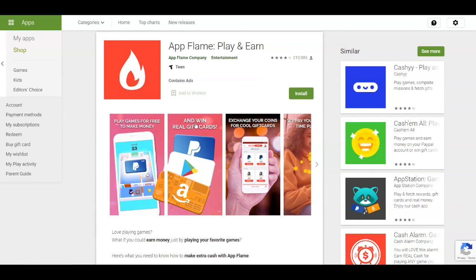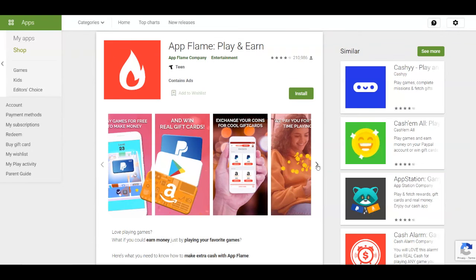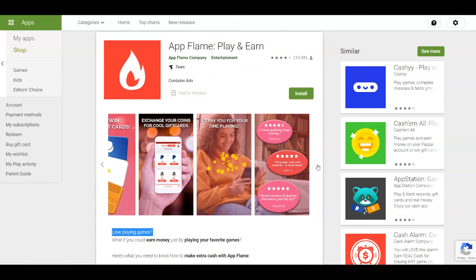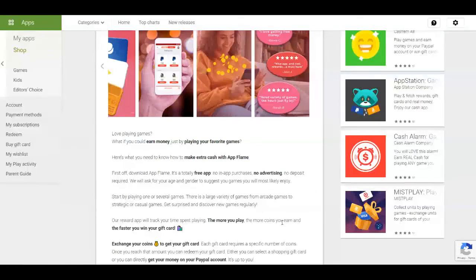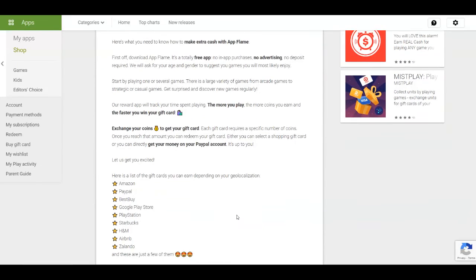You're going to win real gift cards, but as you can see, you can also get paid in PayPal money, and this is pretty awesome actually. They pay you for your time playing. You can check out the reviews if you want to down here. You're going to see that you can earn money just by playing your favorite game. You're going to earn extra money, and you can get money directly to your PayPal account, or you can redeem the points that you are going to accumulate for a gift card. So it depends on you how you want to get paid.